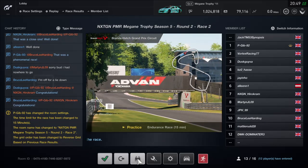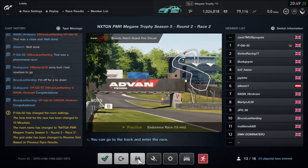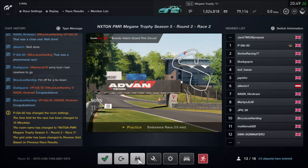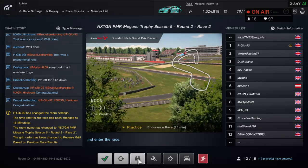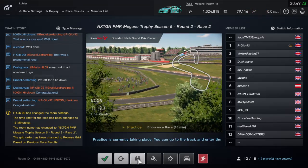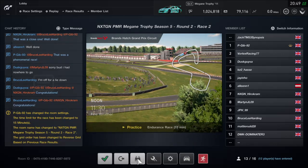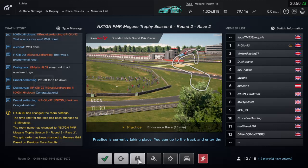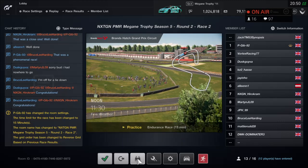But hey, it's going to be a fascinating race too. 15 minutes reverse grid with Dominator on pole, with, of course, this time KZ2 Haas lining up alongside him. We had that grid last season. We had it 3 times in qualifying last season in Lobby 2. So those two, no stranger to sharing the front row together. So that'll be quite fun to watch.